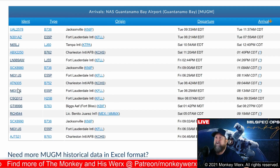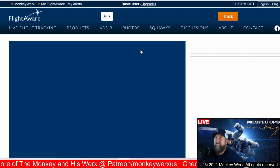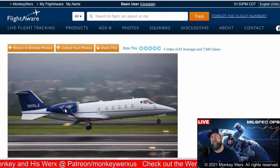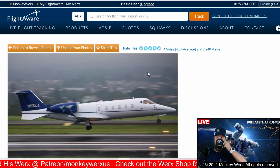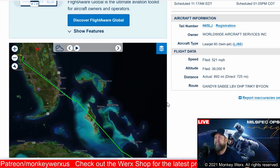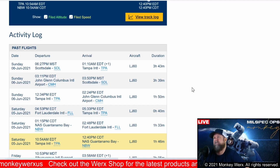Now we go and look at the other one, 65 LJ. It came out of Tampa. Now this is a picture of the bird. You guys can see it's got a world map on one of the engine cowlings on the back. Nice plane, right? Very nice plane. Probably all it does is medical flights, if I had to guess. But let's see where this one has been.